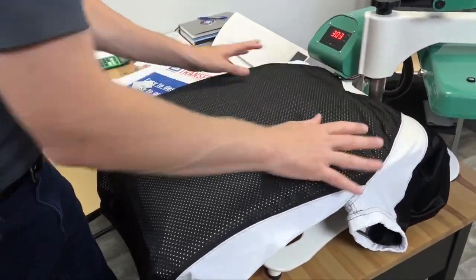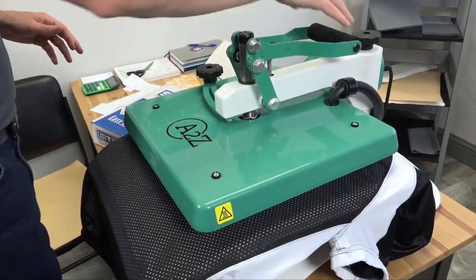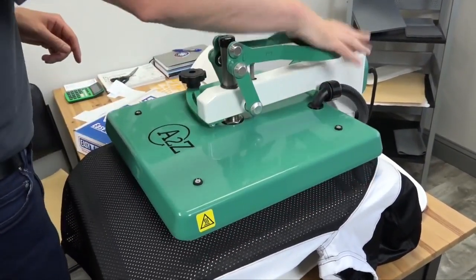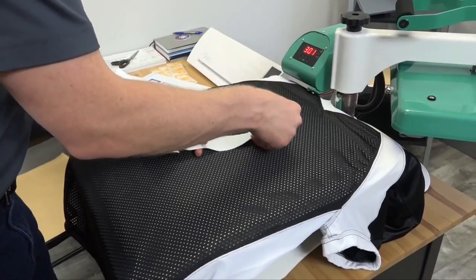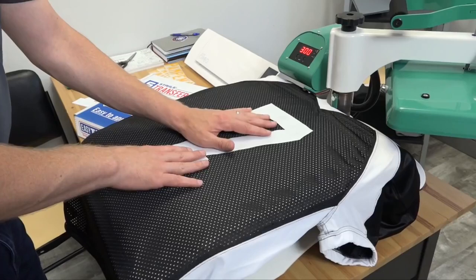center the jersey onto my press. Again, I'll swing the press back around and conduct a preheat. I have a nice 15 by 15 inch printing surface, which is going to give me plenty of room to be able to decorate with single or double digit numbers. These come loose with the adhesive on the back. I'll position that into place.